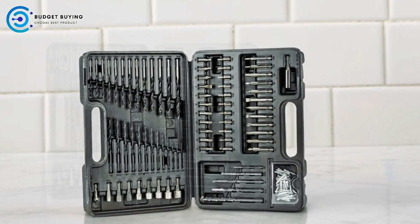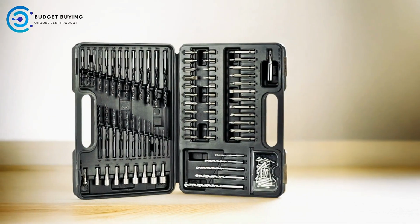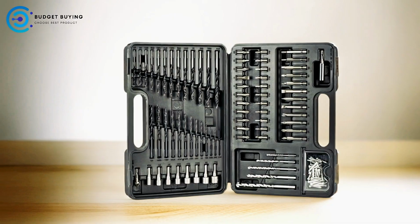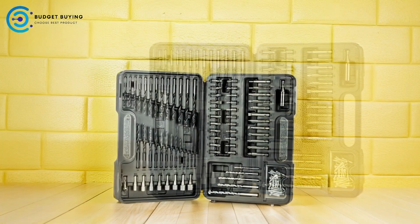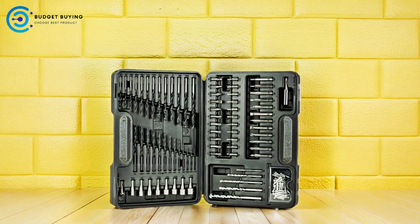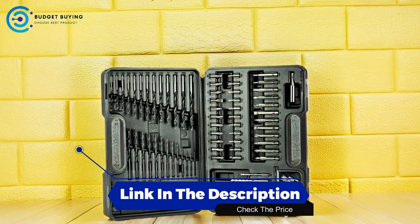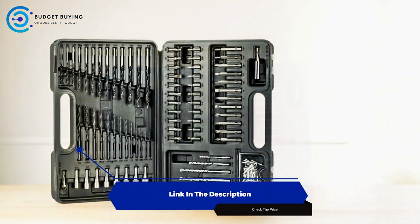The variety of drill bits and screw driving bits ensures that you're prepared for almost any task around the house. Whether you're working on small repairs or large-scale DIY endeavors, the Black Decker BDA91109 drill bit set has the tools to get the job done efficiently.